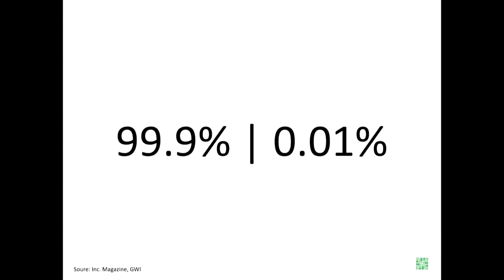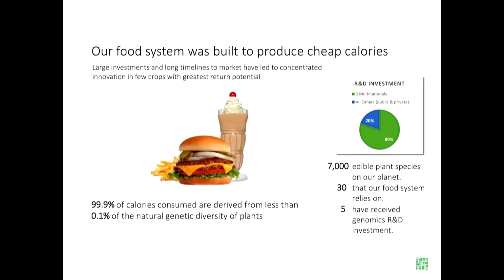And then you look at that in the context of the food that we're producing today, and there's a little ratio here: 99.9% of calories consumed comes from 0.1% of the natural genetic diversity of plants. So the food industry is kind of screwed up. There is a lot of opportunity here for change, and I think what we see now is a consumer demanding change.